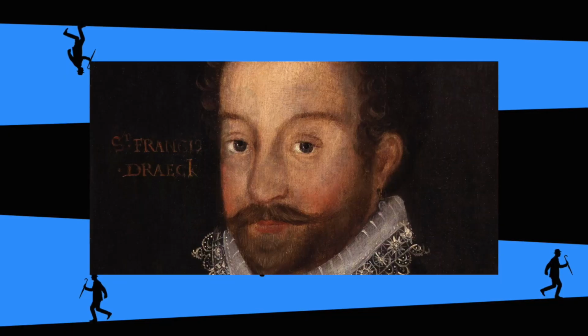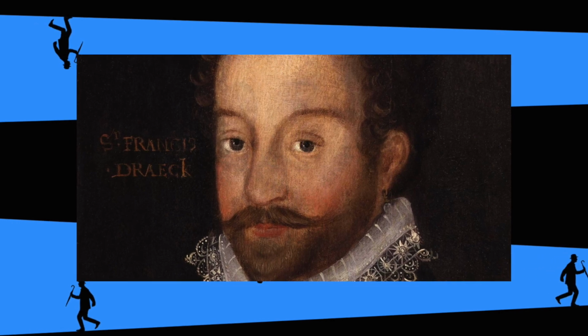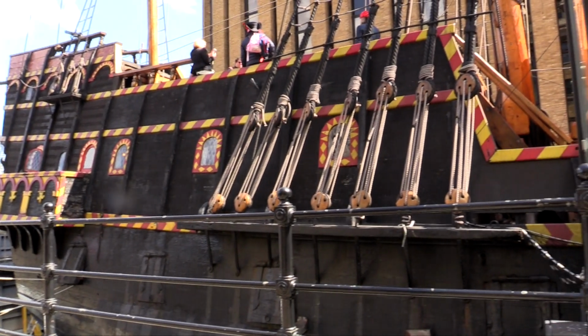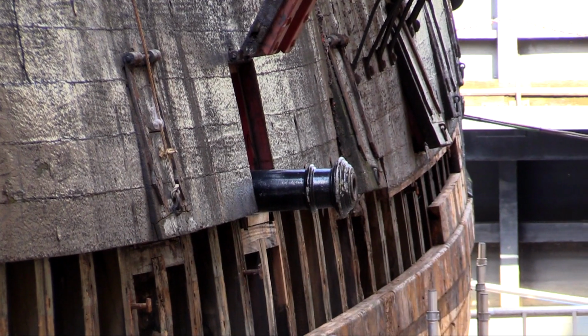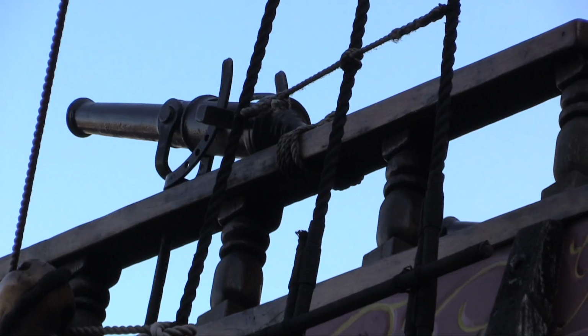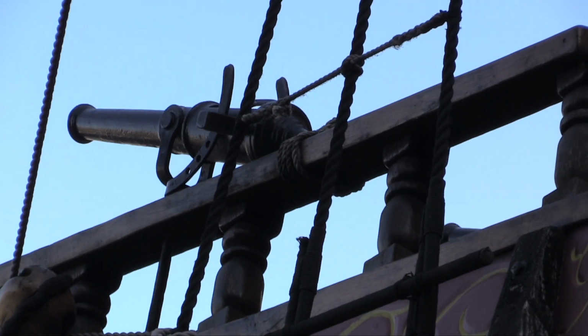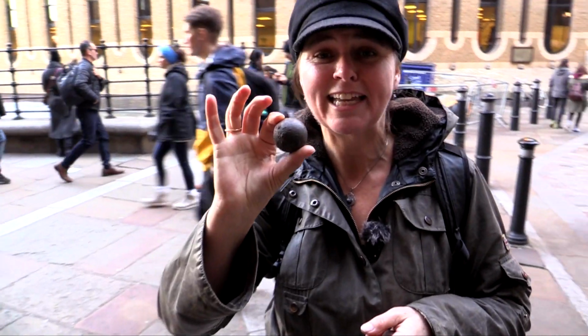Sir Francis Drake was encouraged by Queen Elizabeth to pillage, basically. So he would steal stuff and hide it on a ship. So the ship would be quite heavily armed. They'd have cannon down the side, which would fire big fat cannonballs, and on the very, very front of the ship they would have little falconet cannons, and these are found down on the foreshore, little falconet cannonballs.